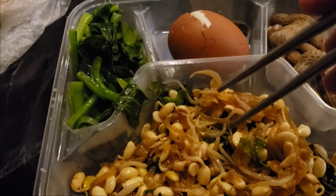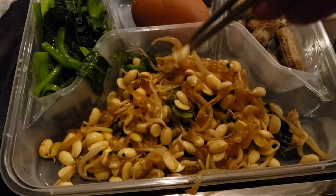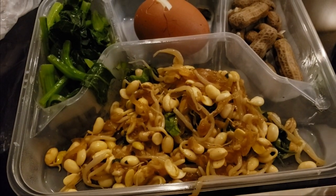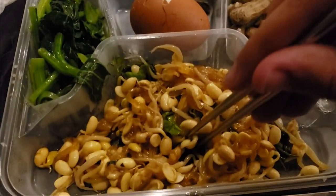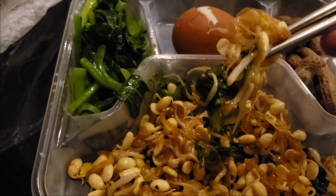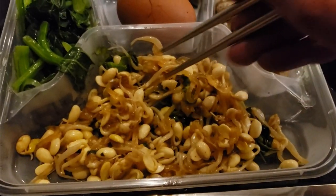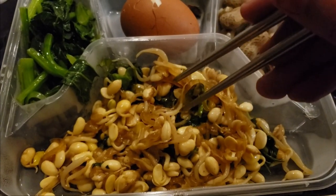That does not taste like a peanut. Nope. No, it's a bean. That's a little bean, I think. I think so. Let's try another one. Okay, no. Yeah, that's not peanuts at all. I have no idea what that is, but it's not a nut, I'm pretty sure. Let's try a little bit of everything then. Okay, yeah. No idea what this is, but it's nice.